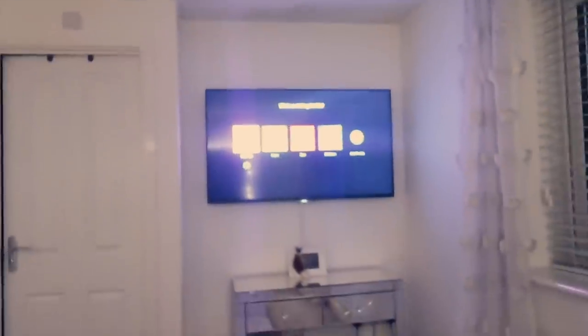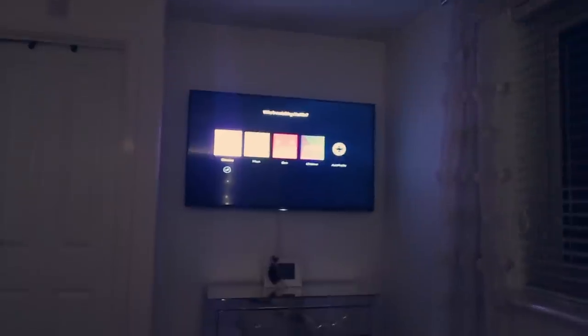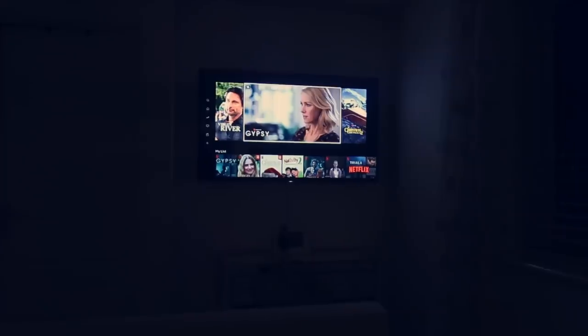Oh my God, we got the new TV in here. And look how much bigger it is. Literally, how much better is that? Cannot wait to watch TV on this. I feel really excited about it. Feel like I'm at the cinema now.